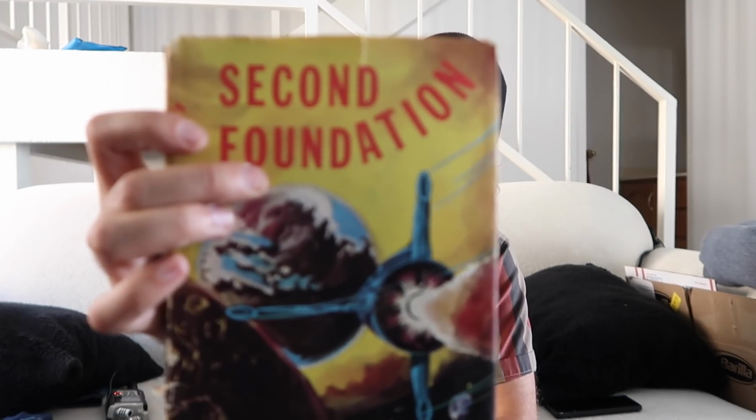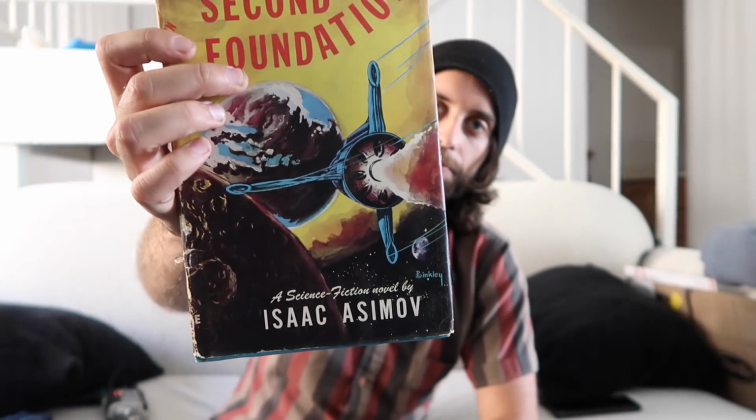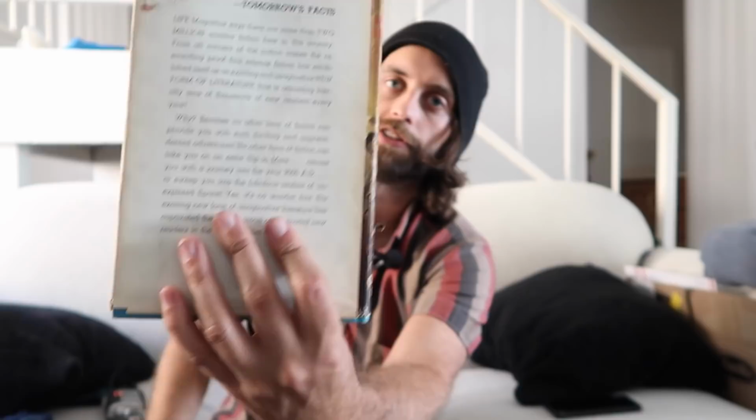Oh God, I forgot about this. Check this out. Isaac Asimov. I'm going to guess this is a first edition. I didn't bother to look it up. Asimov's most famous for the Foundation trilogy, or Foundation series, rather, 1953. Yep, this is a first edition.